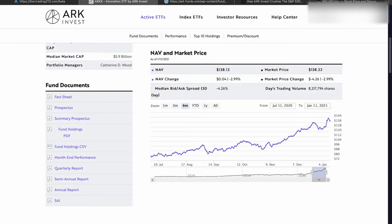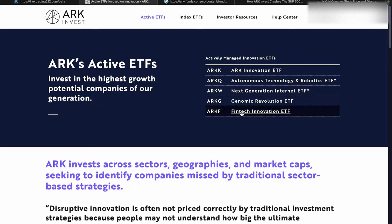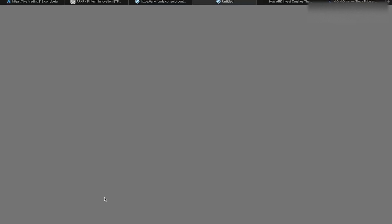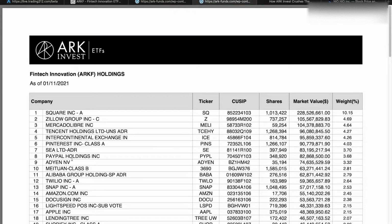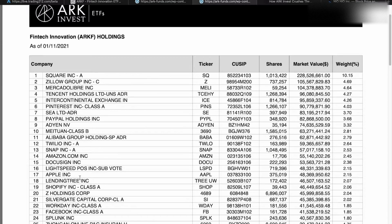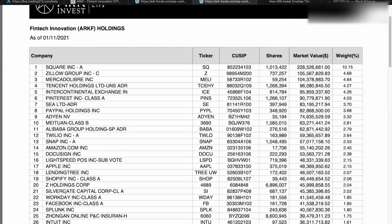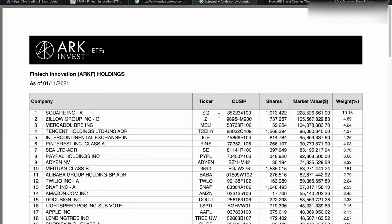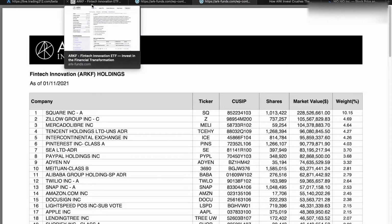If we go back to some of the other ones, this is quite an interesting one, the FinTech Innovation Fund. Again, just to highlight some of them, it's got Square, it's got Pinterest, I think some of them have Snapchat, Amazon, Apple, Workday. And the reason we're investing in these is because a lot of these aren't in traditional ETFs, so that's why you get the different performance. This is something I'm really quite excited about, and I'm hoping it continues to grow. Obviously, I've put a lot of money into it. And now I just want to go through Trading 212 and show you how you can actually invest in these yourself.